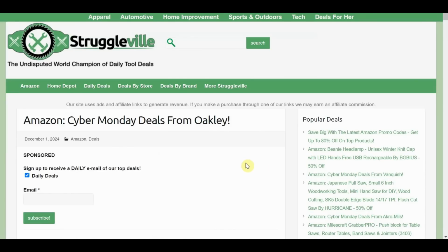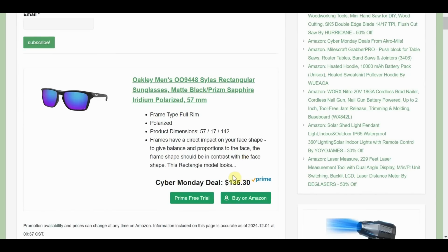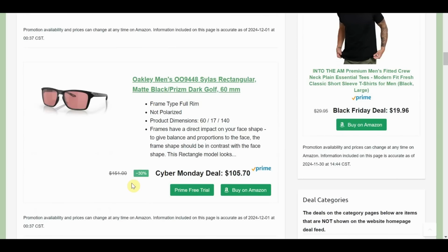Now this one I know, not tool related at all, but we got Cyber Monday deals from Oakley Sunglasses. They had a couple of different styles. I know they're still expensive, but they're much cheaper than the original listed price. So I included just a couple of different styles and different colors. The Amazon page has other ones included.